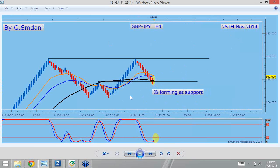This is the system that I call Magic IB. I don't know how they show up there, but they do. So I just found out. It is very amazing.